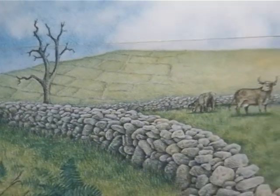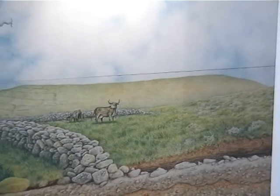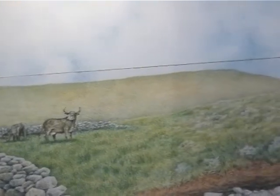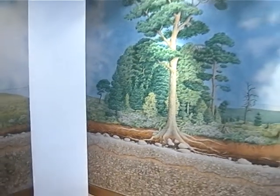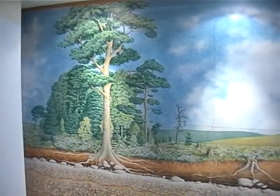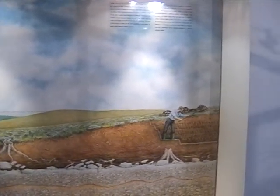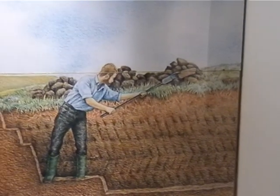The dry stone walls. So rather than having big herds of cattle, they just had whatever each family had, probably a handful, I guess. And then there were forests of oak and elm and hazel. And then they also did some farming.